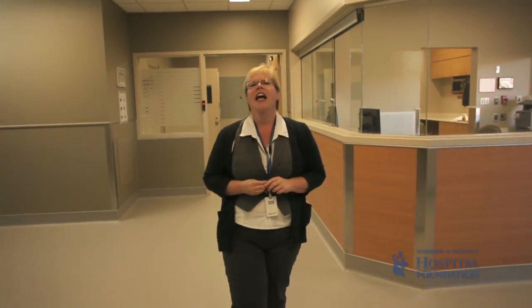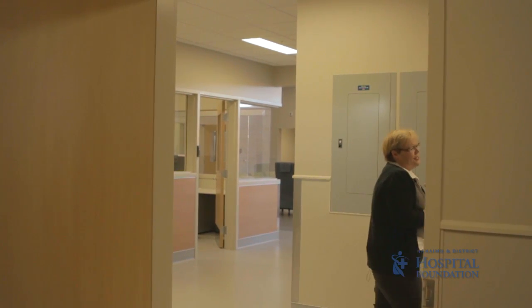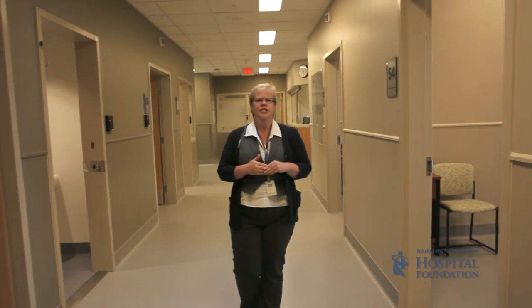And down this hallway are our short stay beds, or our clinical decision-making beds. So we call it the CDU. This is the area where you may have a longer-term crisis stabilization period, a longer assessment, and some risk management done. It's for stays up to 48 hours, depending on what the patient's situation is.